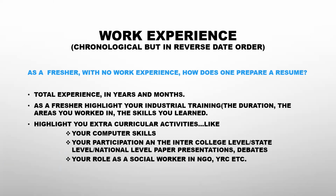Then your work experience. So when you highlight your work experience, if you are a fresher, you might not be having any work experience. In that case, you can highlight your academic scores, your industrial training. That also forms a part of your curriculum, right? Here you can mention the duration, the areas you worked in, the skills you learned through the training. You can even mention your extracurricular activities, whether you are good at computer or internet savvy, web design or coding.